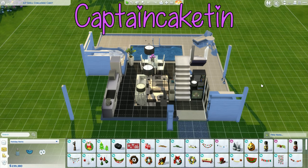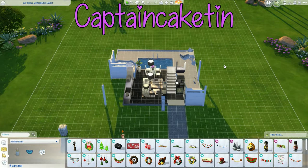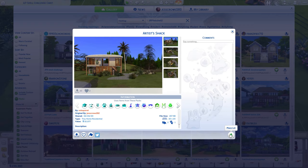It was a hard shell. It wasn't a fun, typical, traditional house that I just built. It was a box on top of a box. I wanted to make it hard, you know? So I definitely feel like that's why I didn't do as well, because I was just like, this thing stinks. I hate it. But this one looks really cool. It's like an artistic shack.